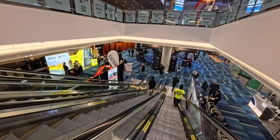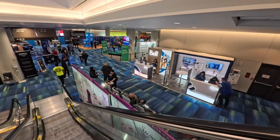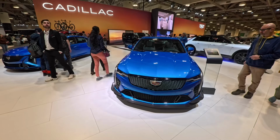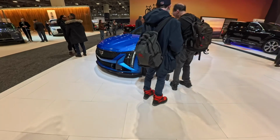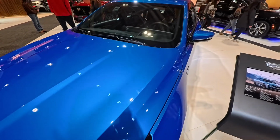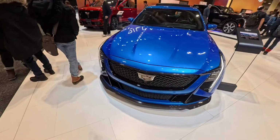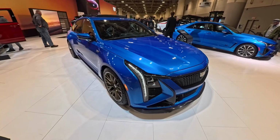Going down another level. What we got over here? Seems to be a lot more retail based. Coming over to the Cadillac booth, taking a look at some of these Blackwing models over here. You have the CT4, and then over here you have the CTS. Very, very nice. Now, if I'm not mistaken, this one specifically is 6.2 liter V8, almost 700 horsepower. This is a mean, mean machine. I don't know about you, but I think I'd take this over a Hellcat.